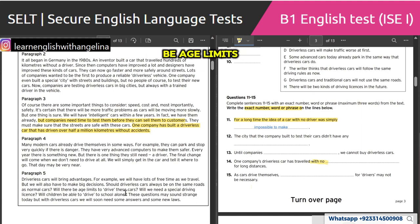Will there be age limits to drive these cars? Will there be a special driving license? Will children be able to drive? So basically for drivers there would be no age limit, right? Today with driverless cars, we will soon need some answers and some new laws. Okay, Naveed, do you understand? Yes, ma'am, I understand.